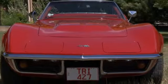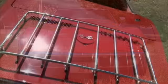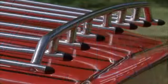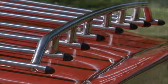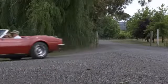Built by Chevrolet, the Corvette Stingray was groundbreaking in its styling and performance. One of the most recognisable muscle cars in history, the Corvette Stingray was a true evolution of American sports cars. A break from European-influenced two-seaters to a true American classic.